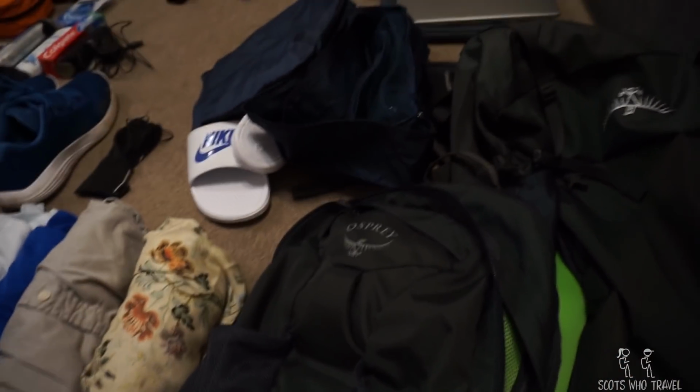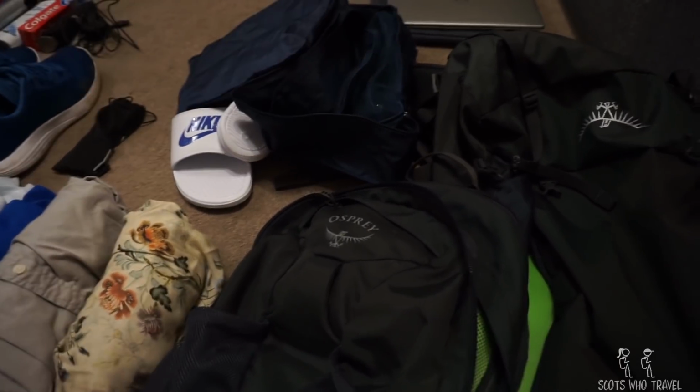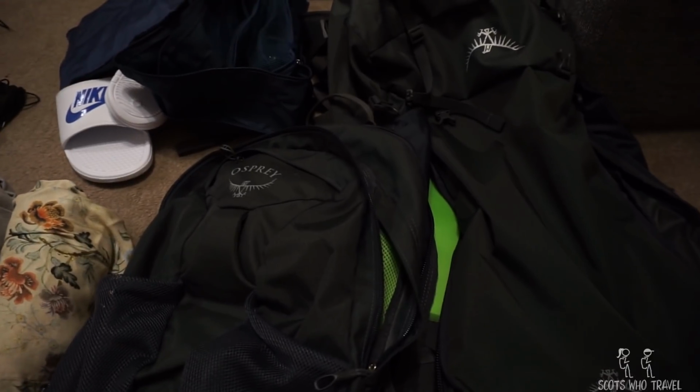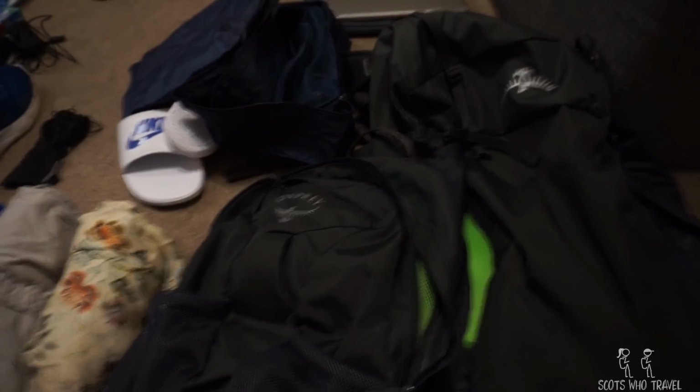We paid £88 for this backpack. It is meant to be over £100. We found a good deal online. I would just say do your research, look on Google. They normally bring up some of the best prices all over. Don't just stick to Amazon or eBay, because sometimes there are better deals out there.